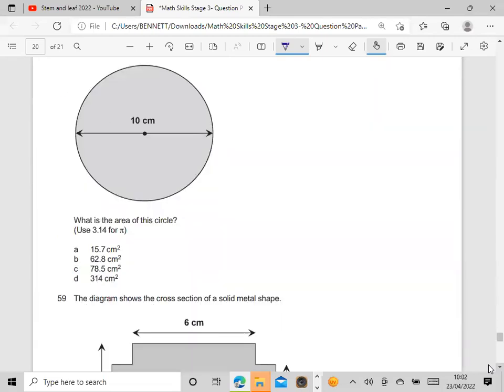All right. What is the area of the circle? Take pi to be 3.14. Just tell me what you do, guys. Last one for the day. They say use 3.1. The pi is 3.1. What is the radius?